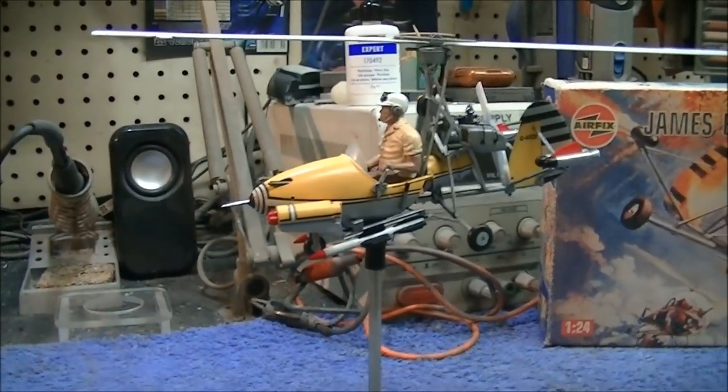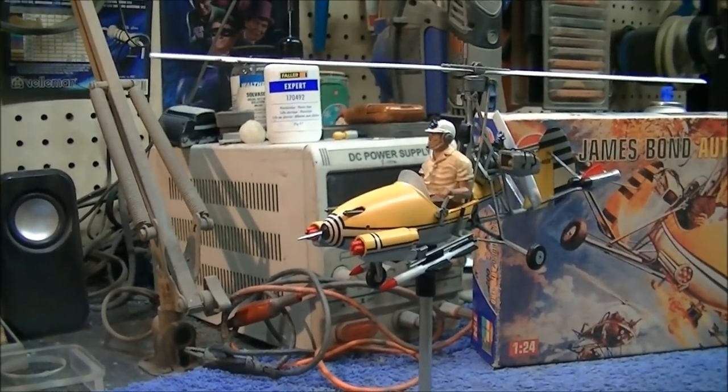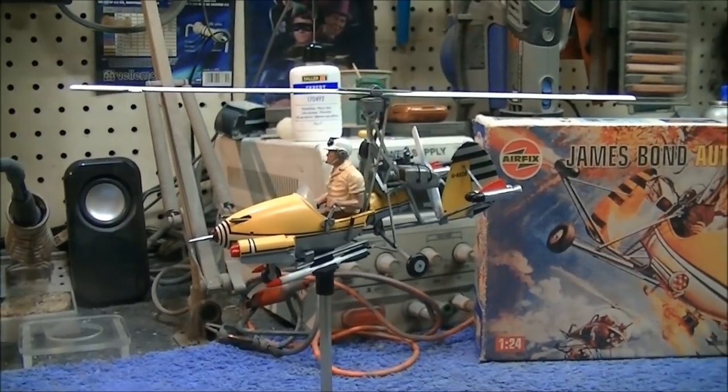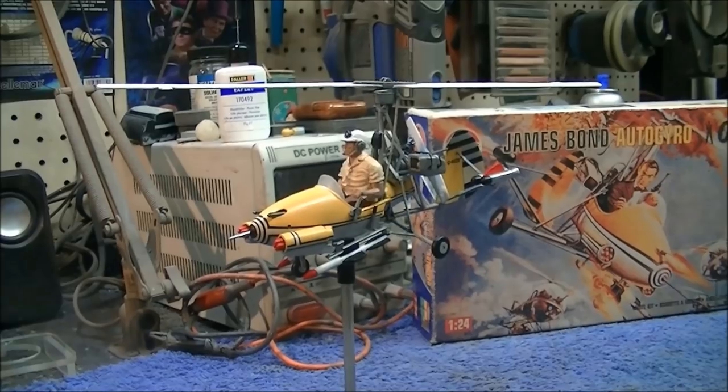So I got rid of all that stuff and made my own rockets out of some sprue and just painted them up and put them in there, and tried to improve the look of that quite a bit. I didn't want to modify this kit too much because I wanted to keep it mostly original, but I've seen people on the internet do a fantastic job on these, modifying everything.